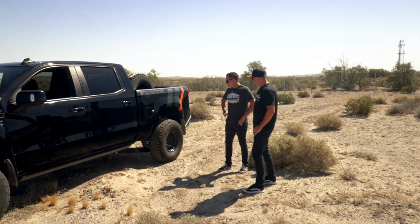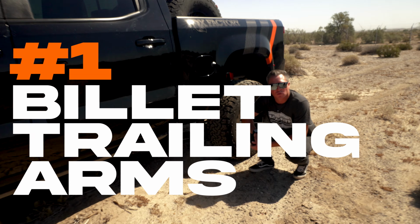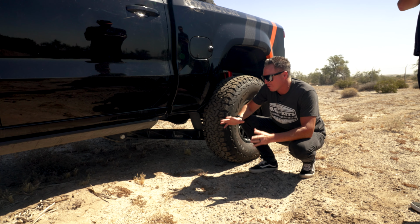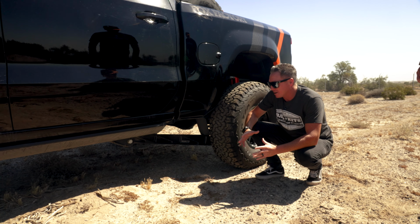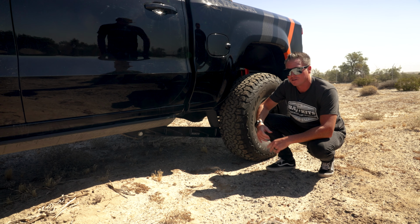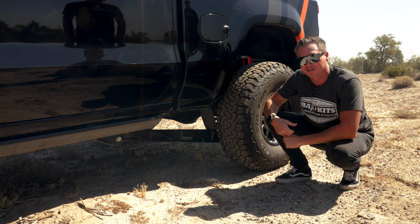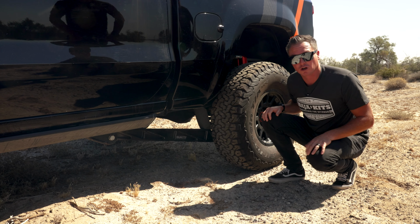I'll start out because I'm super excited and I love them. One of my favorite things are the Billet rear trailing arms. They start from Billet aluminum, 7075 aluminum. They are very similar to our trophy truck, race truck parts. They're even made in the same machines at our shop here in Southern California. It gives the truck a 4-link suspension, and obviously they look really cool.